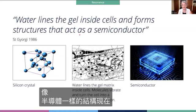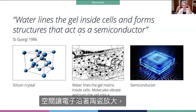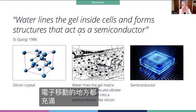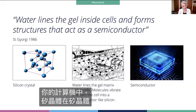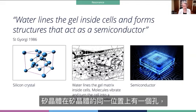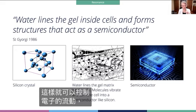Now, copper wire is a conductor. There's room for the electrons to zoom along. Ceramic is an insulator. All of the places for electrons to move are full. They insulate. Electrons can't move. Semiconductors, like silicon, that's in your computer, silicon crystals have one hole in exactly the same place in a silicon crystal. So that allows for the controlled flow of electrons.